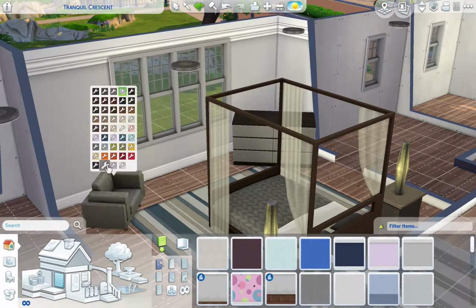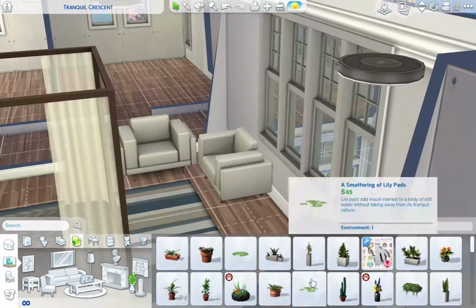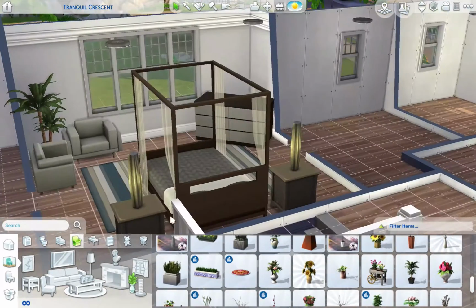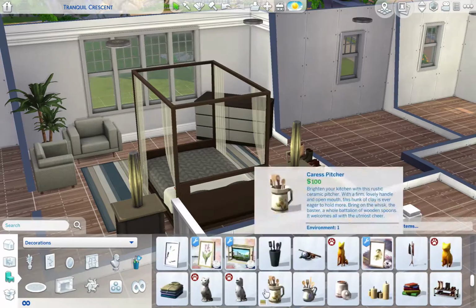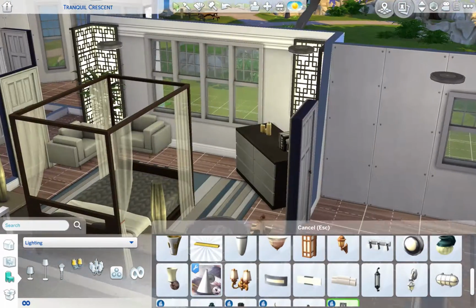I'm not someone who puts too much emphasis on the design of the master bedroom just because it's not somewhere that I see them hanging out too often. I feel like they're more family people that would be hanging out downstairs, maybe in their studio or working out or just being together as a family.